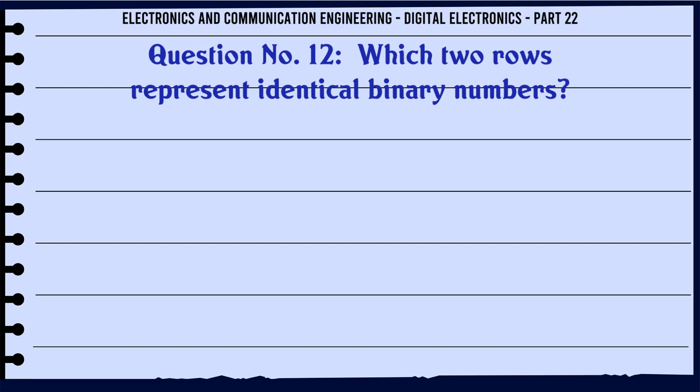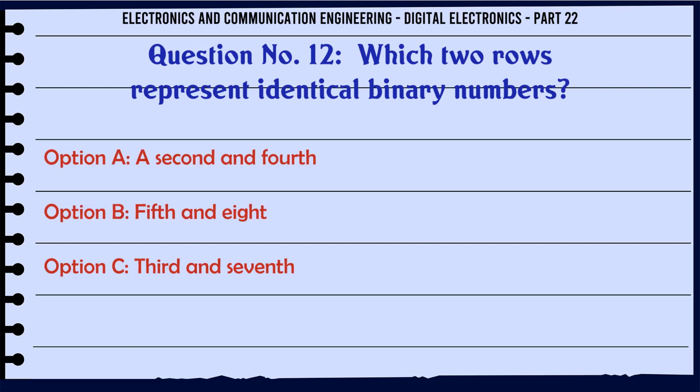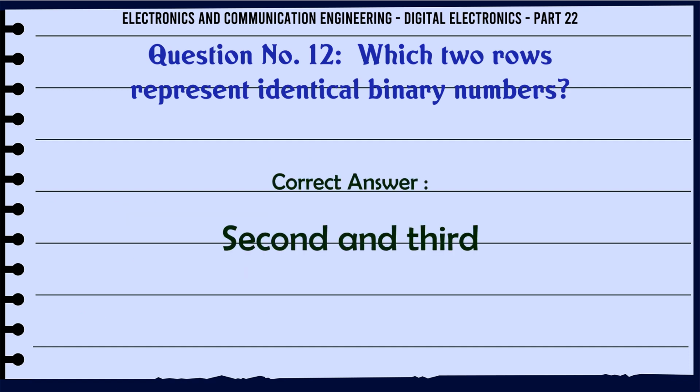Which 2 rows represent identical binary numbers? A, second and fourth. B, fifth and eighth. C, third and seventh. D, second and third. The correct answer is second and third.